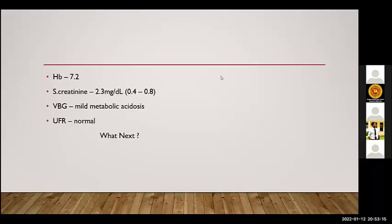So could it be due to a mild degree of diaphragmatic hernia? No. Mild degree diaphragmatic hernia is very rare. But sometimes a hiatal hernia can come like this. Hiatal hernia presenting in this age group is very, very rare. So what next? You have said ultrasound of the abdomen. Yes, the correct answer is ultrasound of the abdomen and KUB.